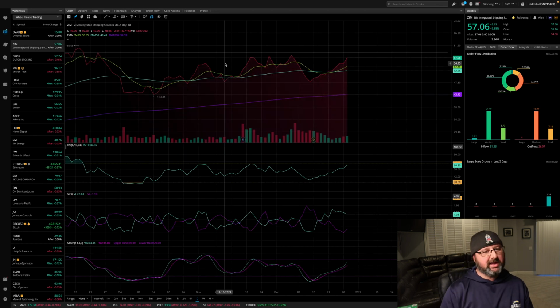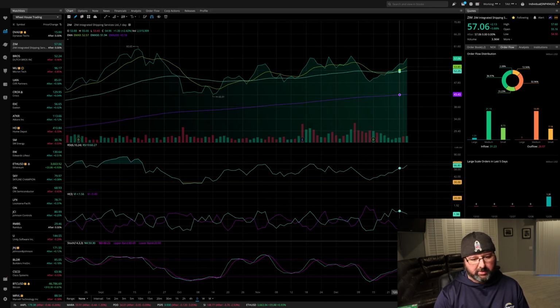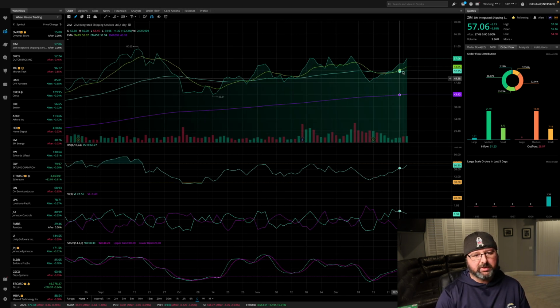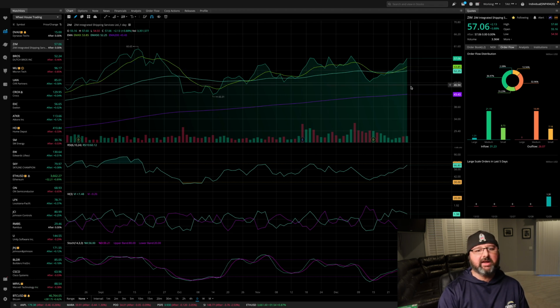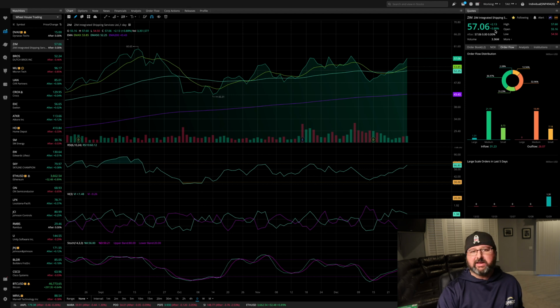Zim, hot sector, transportation, okay? Bullish, above the 9, heading up in a good direction. It was up 3.88% today, transportation. So if you stay in the right index and you stay in the right sector, you make money. It's when you don't have a rule and a system and you don't get out.